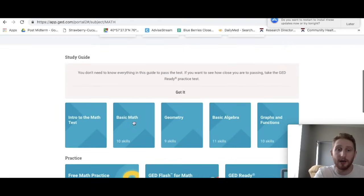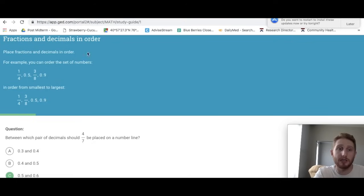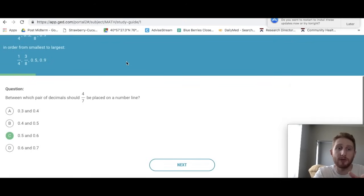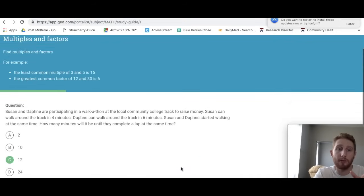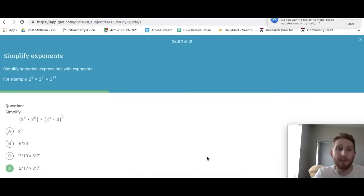Same with the math. Get in here. Look, it's showing you right here, basic math, 10 skills. Okay, look at this. It's going to show you that you have to know how to do this, and it's going to give you an example problem, and make sure that you know how to do all this stuff. Okay, the math might take you a little bit more time than the others, and if all this stuff in the math is just looking like gibberish to you, that's okay. Don't worry too much about that. I'll show you what to do next.